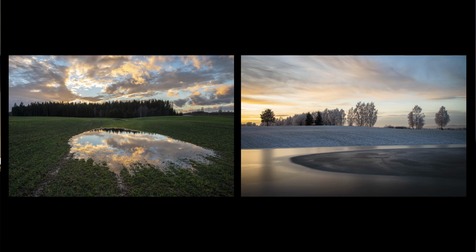And these images here are again from my favorite place. The one to the left here is shot in spring or early summer, and the puddle here with water and the reflections from the sky. Also an afternoon with a sunset, which I like. There were a lot of clouds in the sky and they are reflected in the water.